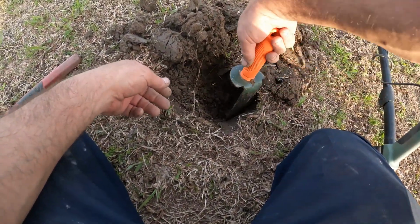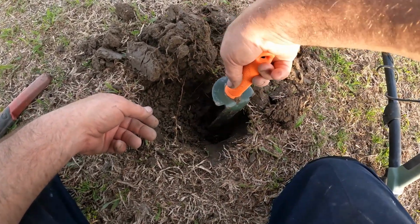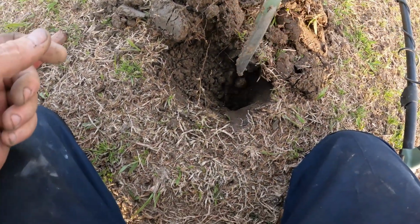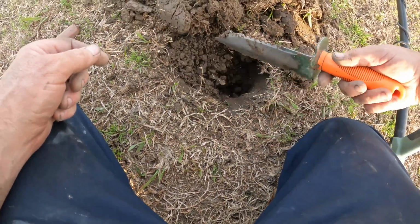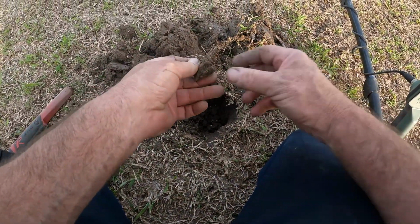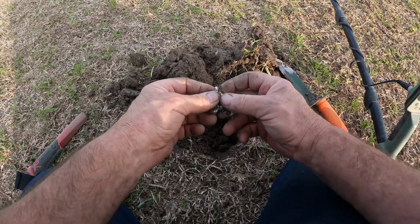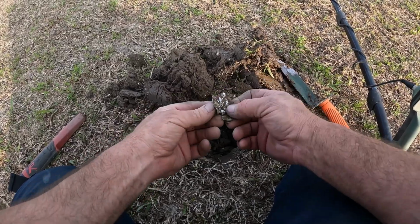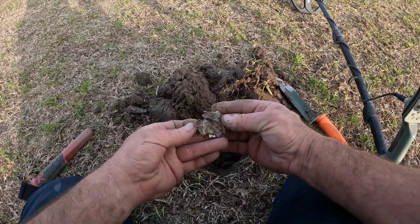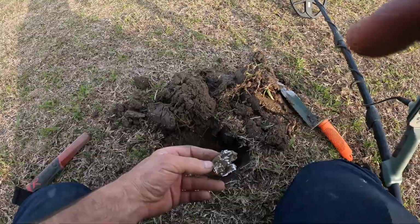Yep, and then once again, you can see it there in the bottom of the hole. It's definitely a soda can. This piece of it. That stuff ranges all kind of signals, man. You don't know if you're gonna get a quarter, a penny, or gold, or silver, or what. It just ranges all kind of signals. Okay, we'll keep on going.